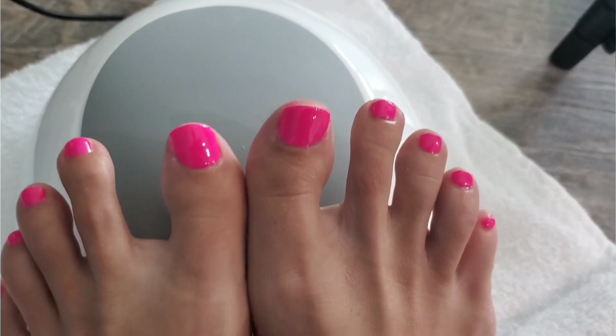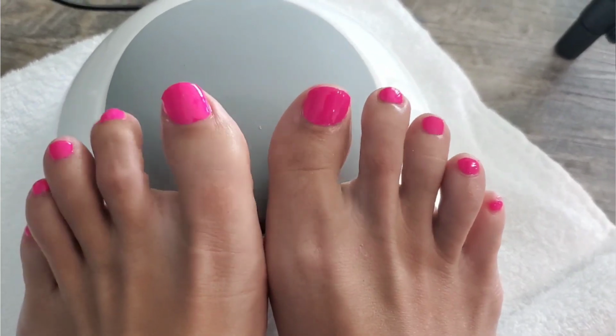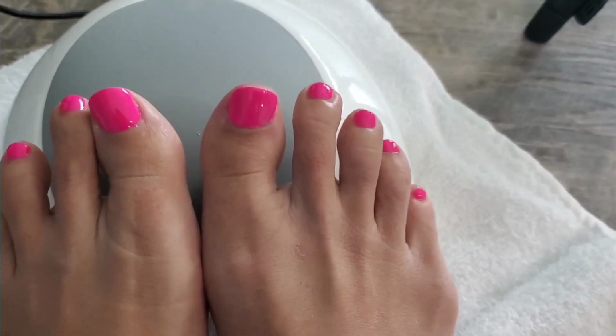I did my toes and it turned out so good. So if you want to spice things up, do your nails at home, save some money, then check these out. But that's just my point of view.